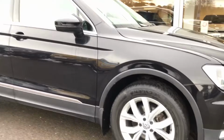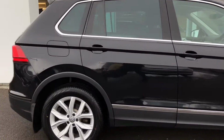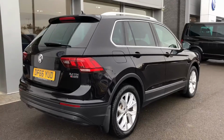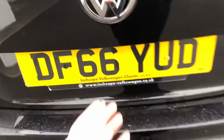It's finished in a deep black pearlescent paint. It looks absolutely fantastic in this colour. And you've also got the chrome window surrounds and roof rails as well. Just give it that sporty look. Really well looked after. Covered just over 24,500 miles from new, so it is fairly low mileage for a car of this age.